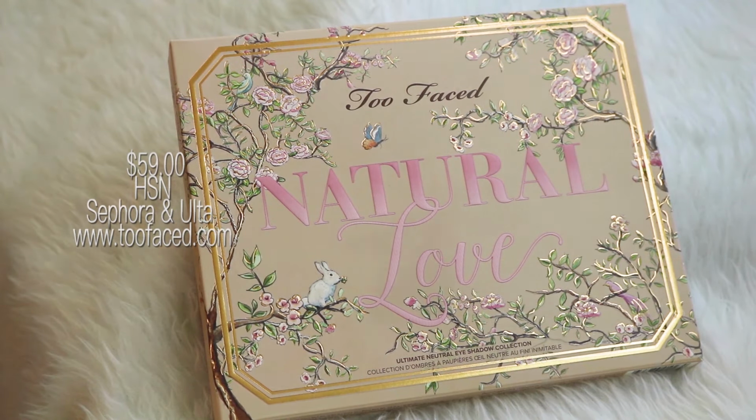Now, as a little bonus, I actually have the new Too Faced brow pencils too that I'm going to swatch at the end of the video. I'm going to do a little swatch side-by-side comparison of these to the Anastasia brow definer, as that seems to be the most similar product that I have to compare this to. So you can see these as well. Okay, let's get started with the shadow palette.